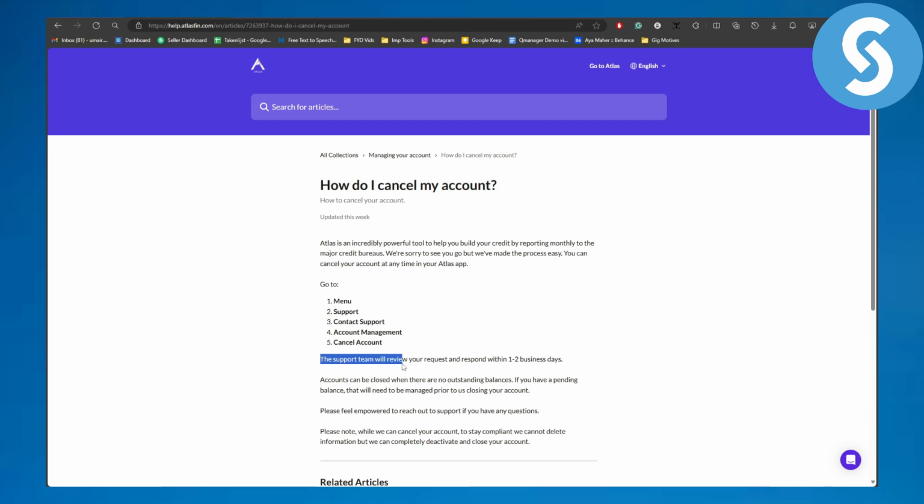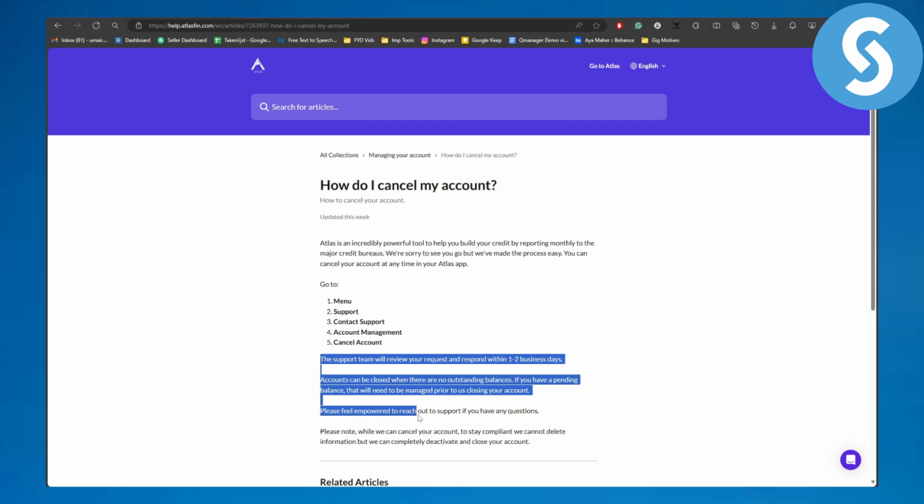The support team will review your request and respond within 1 to 2 business days. Accounts can be closed when there are no outstanding balances. If you have pending balances that need to be managed prior to closing your account, please feel free to reach out to support if you have any questions.